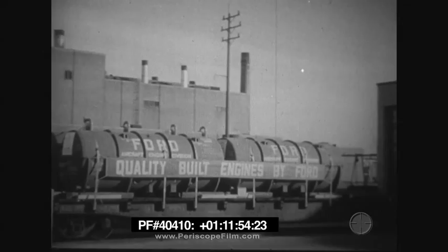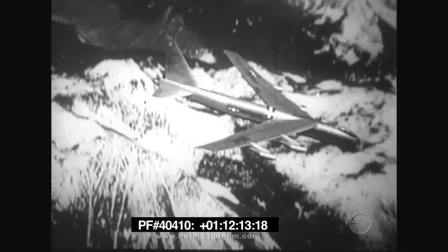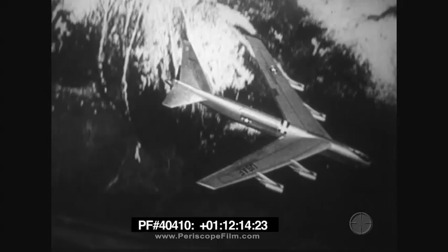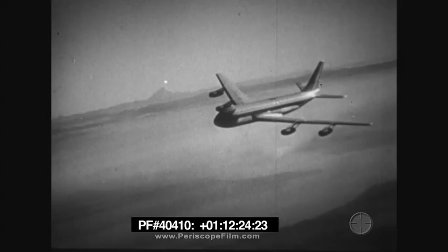Thundermakers. Today, if you look quickly, you may see a J-57 hurling a fighter through the sky. Or a B-52 bomber. And tomorrow, you may race the sun coast to coast in a giant airliner powered by man-made thunder.